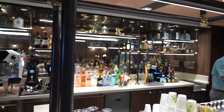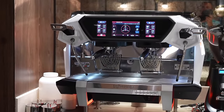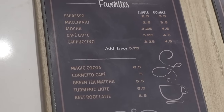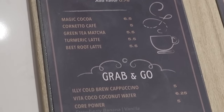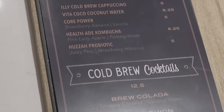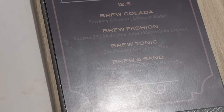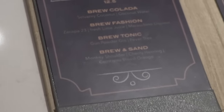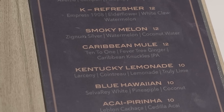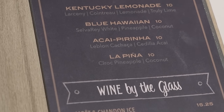And then there is also a full bar in here. You can get beers and liquors and stuff like that. And they also do coffee. You can mobile order, but they have a menu out here on the tables, so I wanted to see what everything was. These are all extra charges. But I have grab and go? Cold brew cocktails. That's interesting. And then they have refreshing stuff. Huh. Interesting.